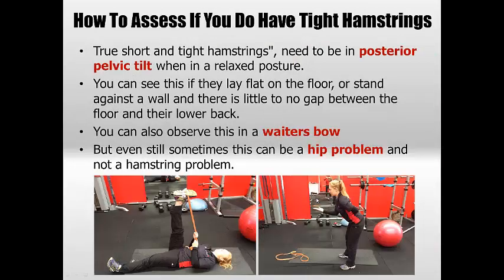So what do you do to assess if you really do have tight hamstrings? Well, normally we'll see this person's got a posterior tilt, and they'll have a flat back type posture. They almost look like they've got no butt. If you're standing against the wall, there's little to no gap between the wall and their lower back, or if you're lying on the floor with your knees bent, we'll see that back is dead flat. There's no neutral, there's no lumbar curve at all.